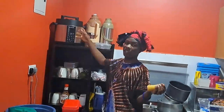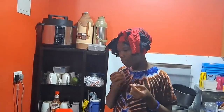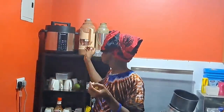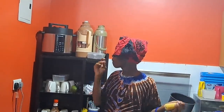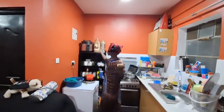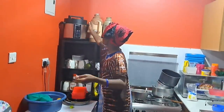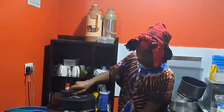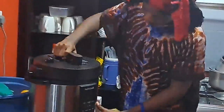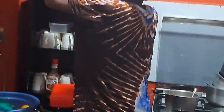This, kama wenye wanajua, wenye hawajui, this is called a pressure cooker. Hii pressure cooker nilinunua Two Rivers Mall. 20K. Ni 20? Yeah, 20,000. So, I bought this pressure cooker at Two Rivers Mall at shillings 20,000. This is the new model of pressure cooker. It's the new model. I love it. So that's my pressure cooker.